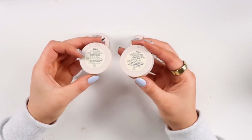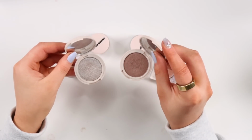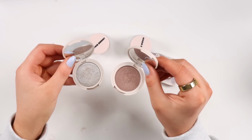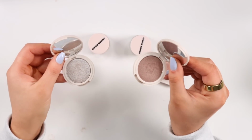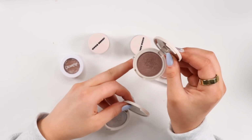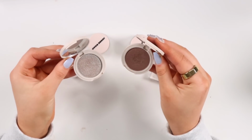And then I have 2 of the best eyeshadows. Now I have used this more brown one a lot. This one is Penny and this one is so pretty. I actually did a short with Penny where I did the easiest everyday eye look just using this one shadow, and that's how I use this shadow. I do use this one the most out of these 4 Jones Road products. It's just really easy to apply all over the eye for an everyday look.